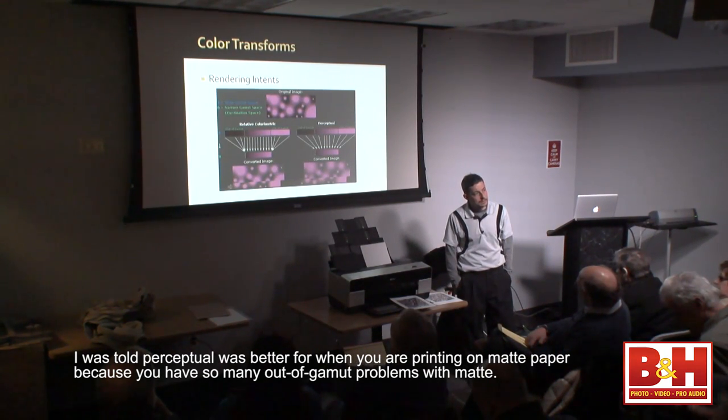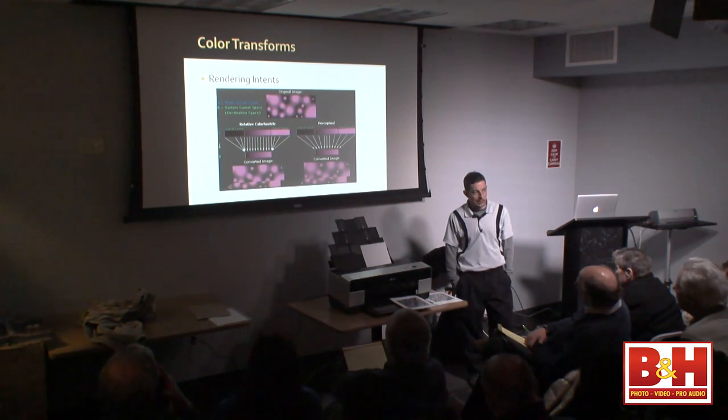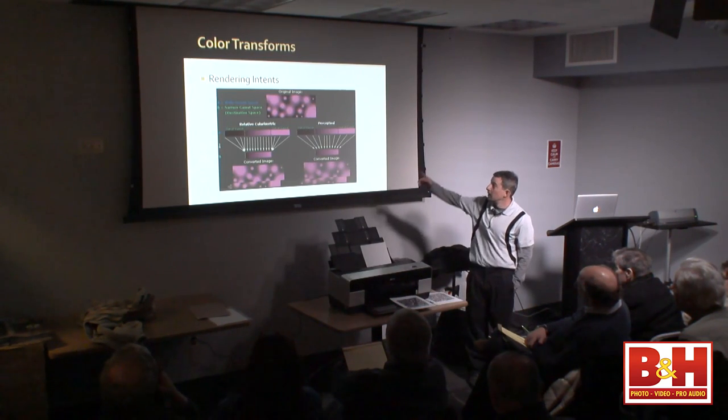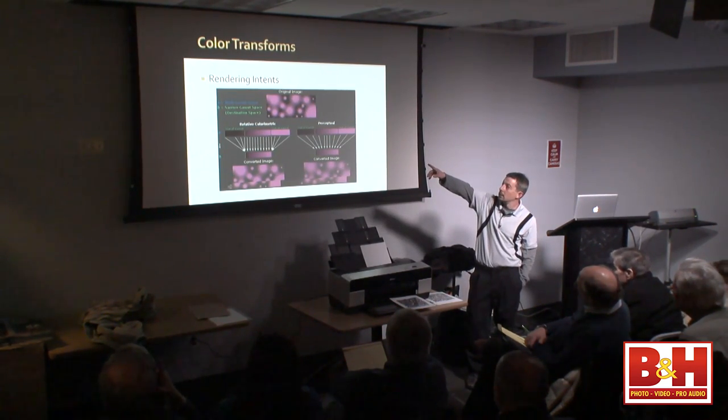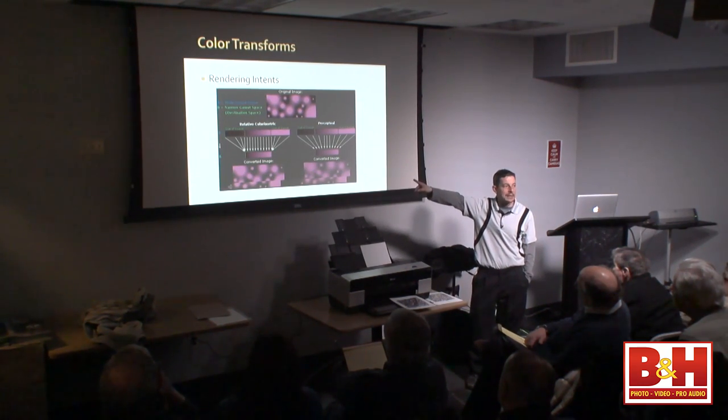Matte paper, because you have so many out of gamut problems with matte. Don't necessarily agree with that one. Because again, both rendering intents will bring things in gamut. It's just how they bring them in gamut.